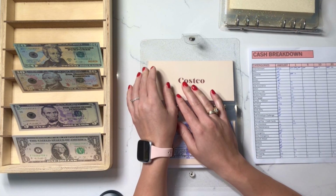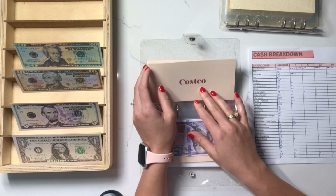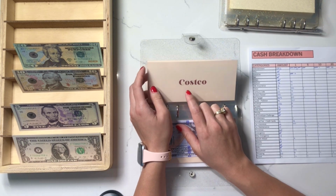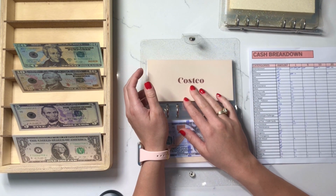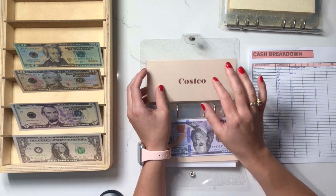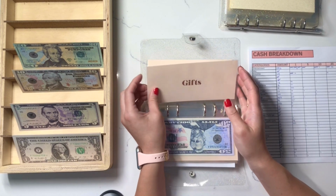Costco is not getting anything. Usually what I like to do with Costco, I like to stuff it when I'm able to, but if not, if I have any grocery rollover at the end of the month, I'll throw it into my Costco envelope, which I don't have any. I didn't have any this week, and then next week will be like the last month of groceries, so if there's anything left over, I'll throw it in here. Gifts is not getting anything either.